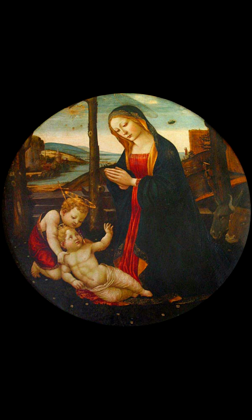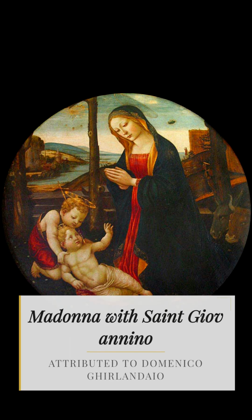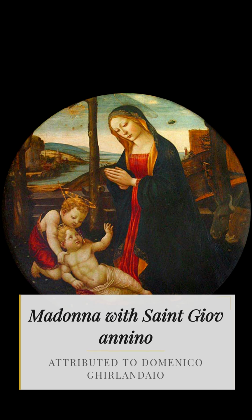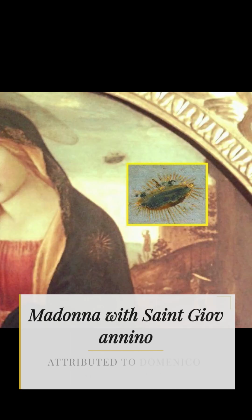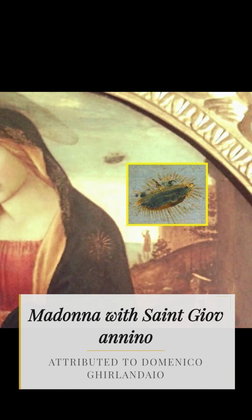But it isn't. In another well-known painting, often called Madonna with St. Giovannino, a small background detail steals the entire show. Above the landscape appears a strange object in the sky. Below it, a man seems to be staring upward, hand raised toward his brow, while even the dog beside him appears fixed on the same point. That combination is what makes this image so fascinating. It does not feel decorative, it feels noticed.